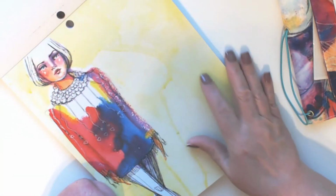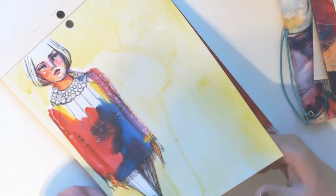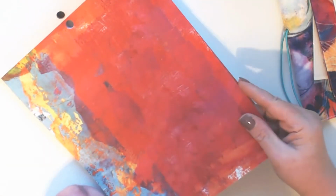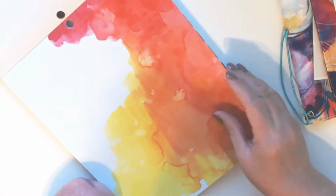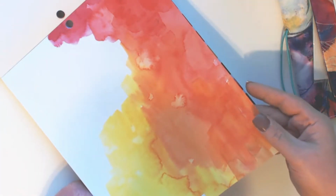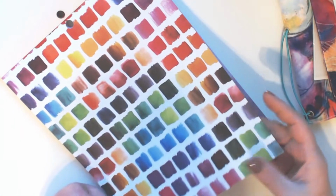Awesome, awesome colors. Here's another one of her girls, in a sweater, and looks like leggings, and a pretty face. Like a teenager. Very cute. Then we have like a deep red background. Another watercolor background in vivid colors, reds and oranges and yellow. And here we have color swatches.